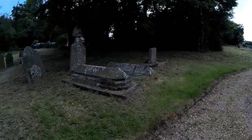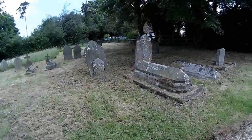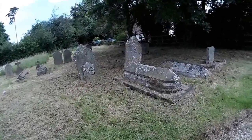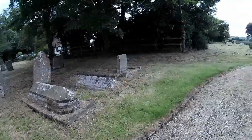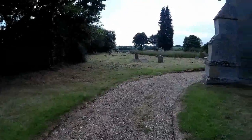Oh, look under this tree here. All the grass has been cut. Left with all these headstones that just look absolutely super. Beautiful scene, isn't it? English countryside. Heaven, really.